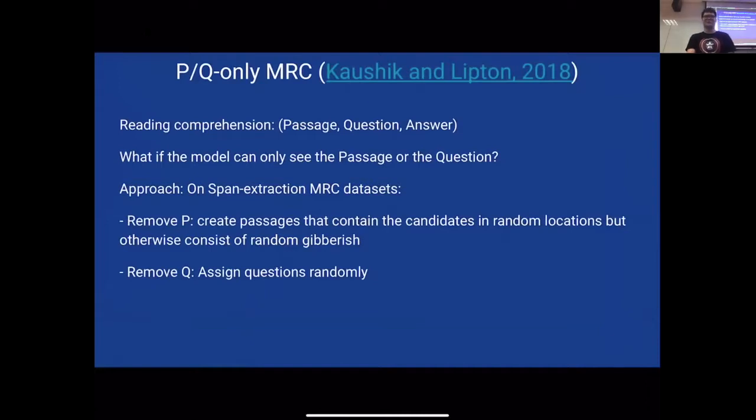So in this work, the authors are trying to figure out, what if I just remove the question or the passage? Can the model still make predictions? Ideally, the models should not perform any better than random. And they are doing this on span extraction data sets.